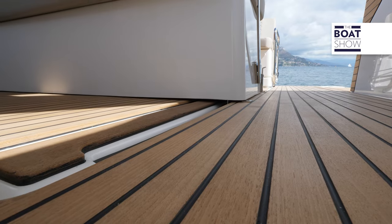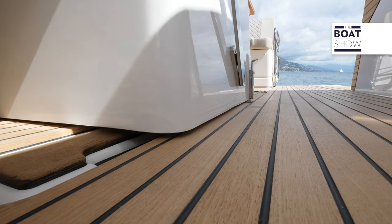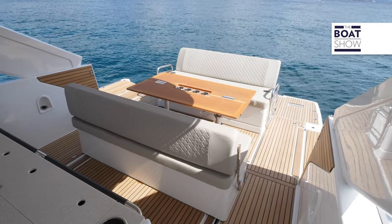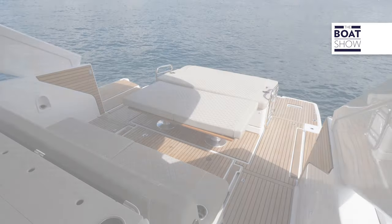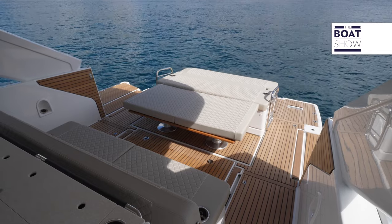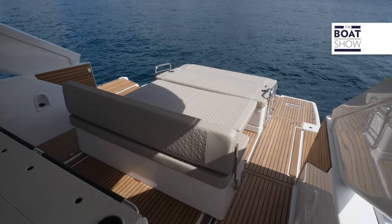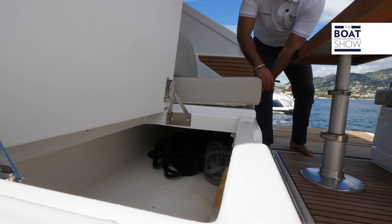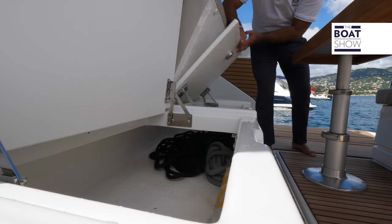Thanks to the possibility of sliding one of the cockpit seating modules on two rails, this layout can have four different configurations. Here, up to six diners can have a meal, or there are two different options to optimize the sunbathing area, with the largest measuring a generous 1.7 meters by 2.4 meters. Below this space, there is room for storage.